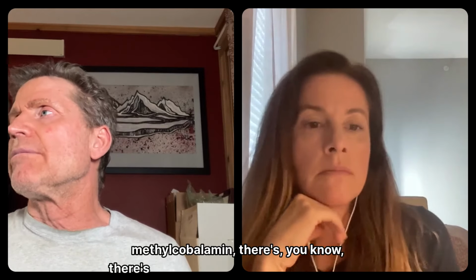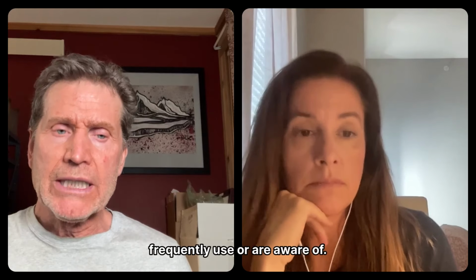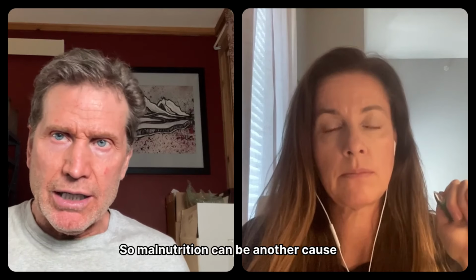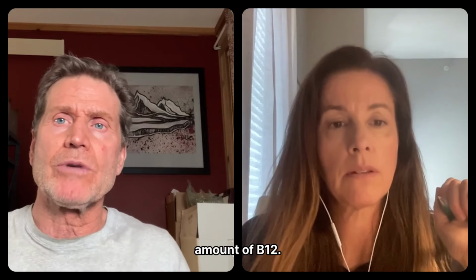Malnutrition? Okay. Yeah, malnutrition, because if you're not getting correct amounts of methylcobalamin, there's methylcobalamin and cyanocobalamin and all these different forms of B12, but methylcobalamin is the one we more frequently use or are aware of. And it's B12 and the importance of how B12 works with the red blood cell. That's why we need it. That's why it's so important. That's why you hear about megaloblastic anemia and macrocytic anemia. I could go on and on. All of the pernicious anemia. So malnutrition can be another cause for losing the ability to supply the correct amount of B12.